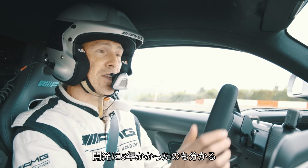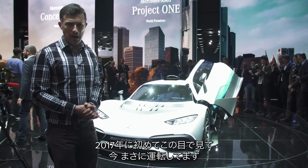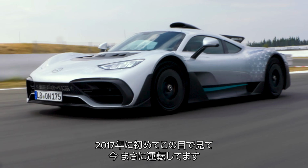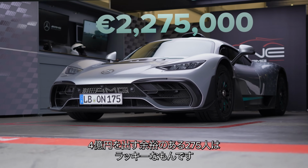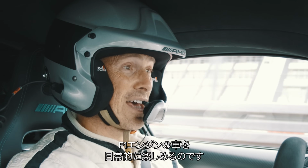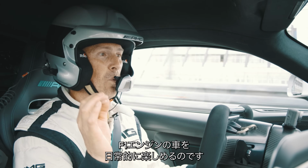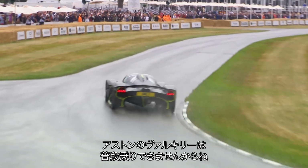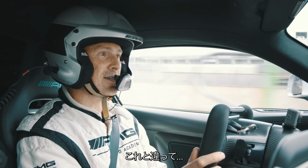No wonder it took them 5 years to get this thing built, from 2017 when it was first unveiled as a concept to this moment now that I'm driving it. And to all those lucky customers who have over 2.3 million euros to buy one, those 275 people, they're going to enjoy this, and they can daily it. They can daily a Formula One powered car, and that is just nuts. I've driven an Aston Martin Valkyrie, you can't daily one of those, no chance. This, yeah.